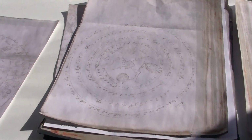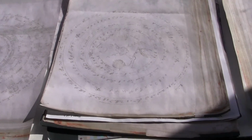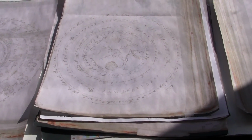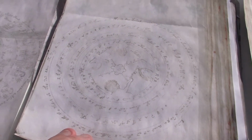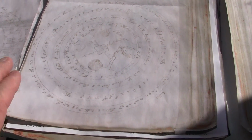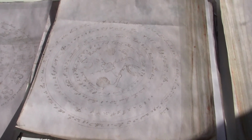These are pages from the Voynich Manuscript. These were downloaded from where the manuscript is stored. And I want to show you more of how they work. Now, someone rightly pointed out that if my other method for what these circles were for was used in different places around the world, the sun would rise and set in different places.